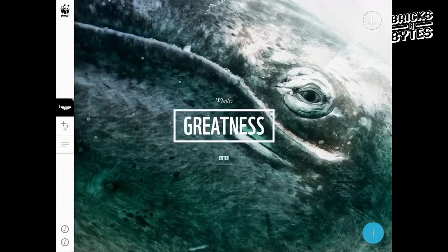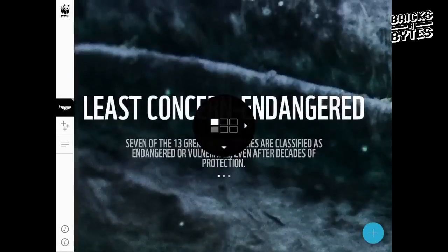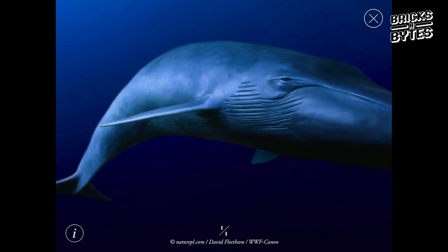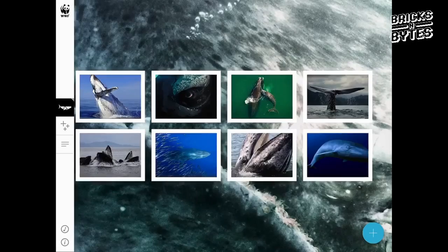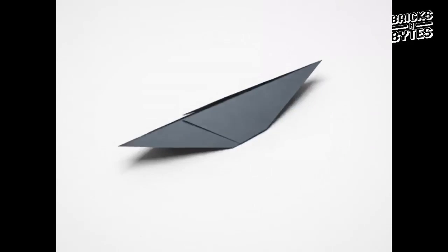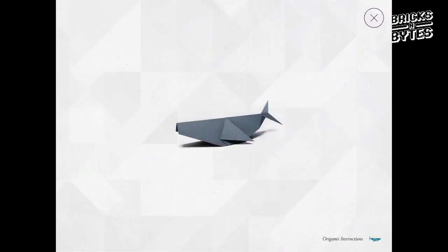So the whales here are known for their greatness because whales are huge. They're like the biggest animals ever. So we can also do a whole lot of activities in here. See some pictures. But what we're going to click is this little plus symbol down the bottom. So if we click on that, that'll take us out and it'll start folding a whale. So we're going to do that ourselves in a second. And I'm going to show you how.